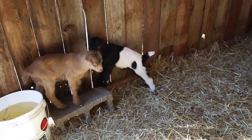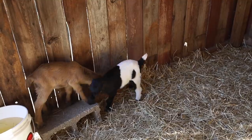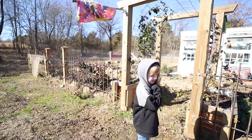These babies are starting to get really spunky. They run around and jump and play. They're so cute. Hey, let's get the onions out of the greenhouse.